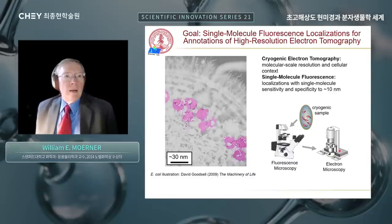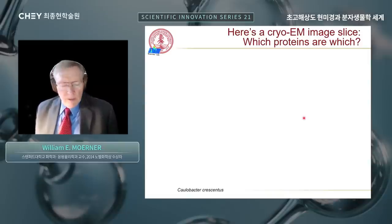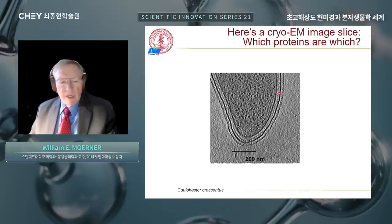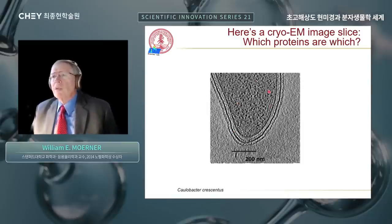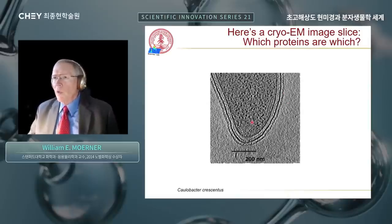So I am going to explain this in a moment, but I want to give you a little bit more motivation for this from a different point of view. As I said, those cryo-EM image slices have very high resolution. So you can see very fine structures in this bacterial cell. And the question that I want to pose is, which proteins are which in this picture?